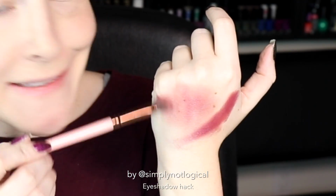So why, beauty bloggers, why do you do this when we want this? This seems to me like an obvious problem that no one has addressed. So simply face logical to the rescue. I'm gonna save all your makeup souls.